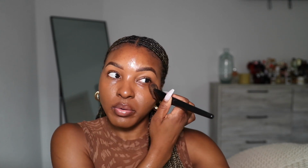Do y'all see how perfect the shade match is? And I kind of just go over everywhere just to make sure everything is nice and even.